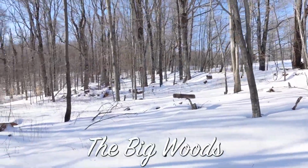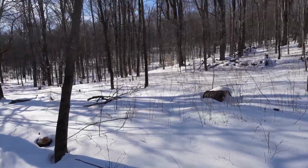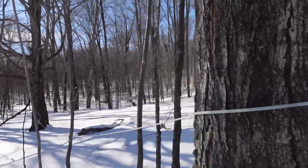Typically when I go through and start tapping, I still bring all my stuff with me. I know Sam and I are going to spend a couple days actually hanging all brand new line, so hang a main line and then fill the new woods with the 5/16 tubing line that the sap runs through from the tree. I'm just starting in the big woods right now. We call it the big woods because it's literally the biggest part of the woods that we tap on one side of Buck Hill. It's just so beautiful right now. It's high 20s, not very windy.